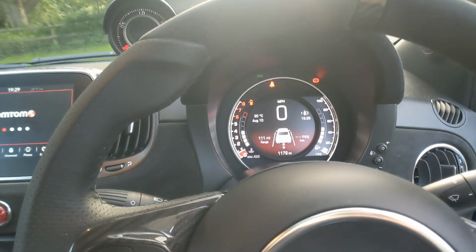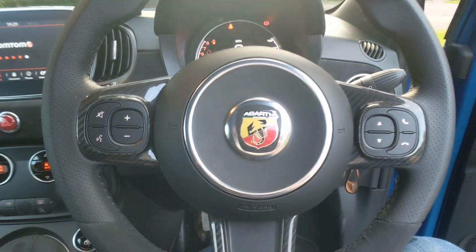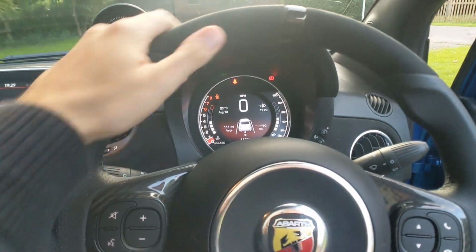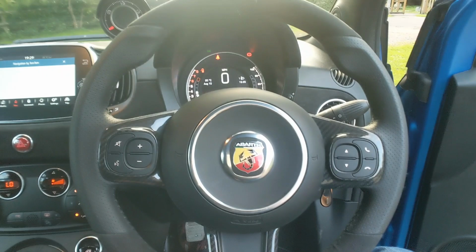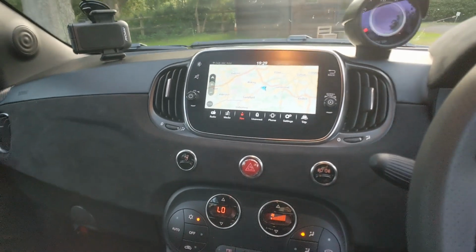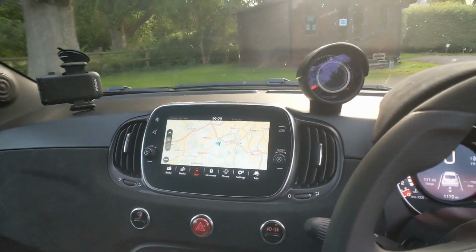Quite like the layout of the instrument cluster. It's easy to use and all that sort of stuff. Steering wheel's a nice size as well. Again, massive Abarth logo, bit of carbon fibre, and the Alcantara bizarrely is on the bit of the steering wheel that you're not really in contact with so much, which is slightly odd. The infotainment system, yeah, it's fine. Seen better, seen worse, and the sound system as well does a decent job, but nothing really to write home about.